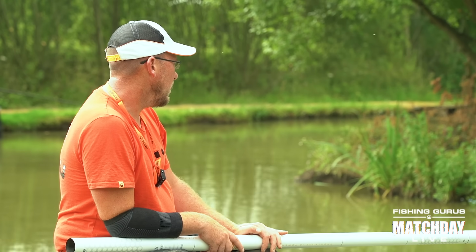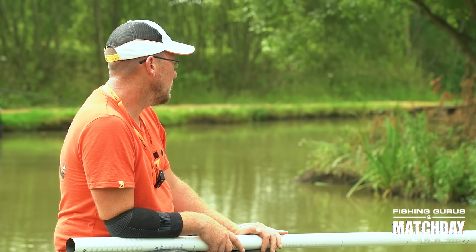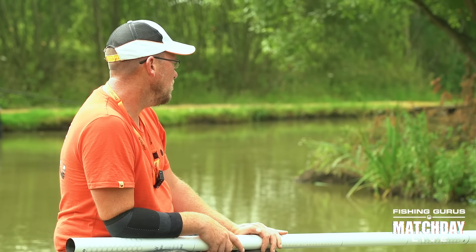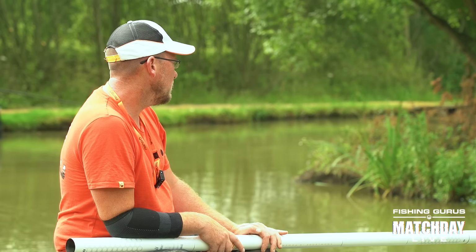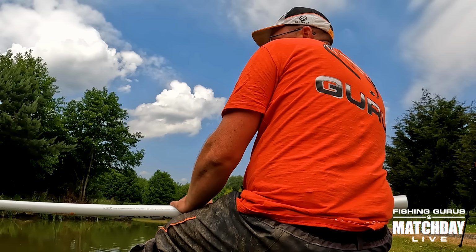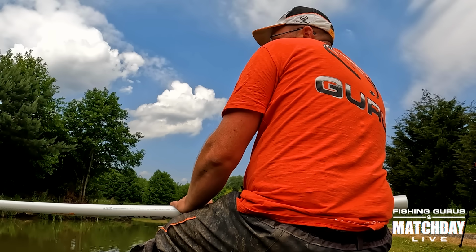If it goes really bright and sunny and baking hot, it might not happen. But if it's anything like its usual, the fishing will definitely improve that last hour and a half. So yeah, that's what I'm hoping for. That's where we're up to. Let's see how this next hour pans out.